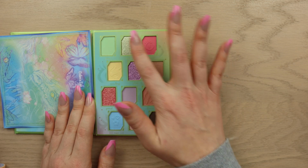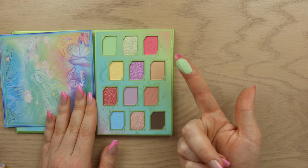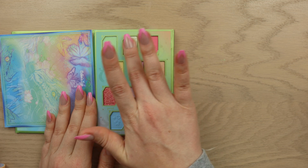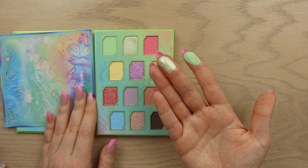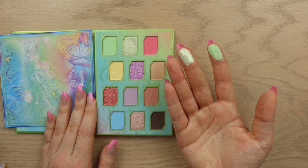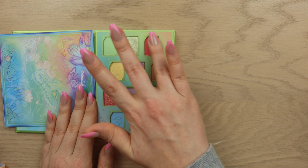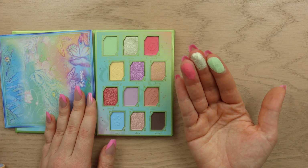So the first shade we have here is Chun, which looks like a really nice soft pastel green, really good pigmentation right off the bat. We've got Moss, which is a really creamy, satiny kind of white, really light shimmer, but it's not an uber cool toned white. It's very neutral. We've got Blossom, which looks like a really pretty vibrant pink. Already, look how cute that is.